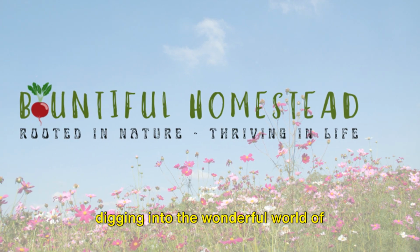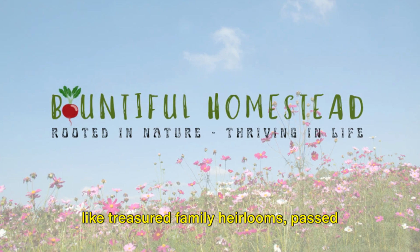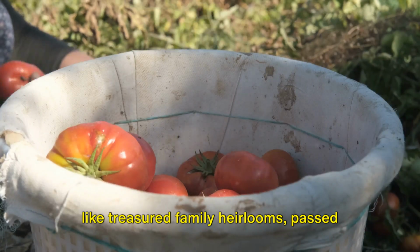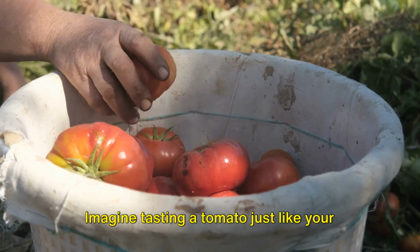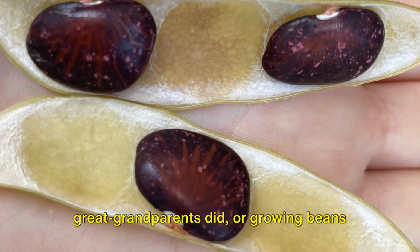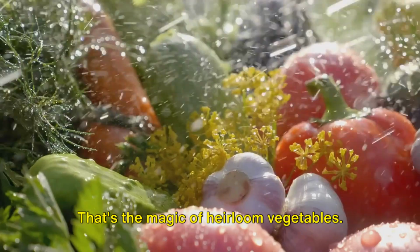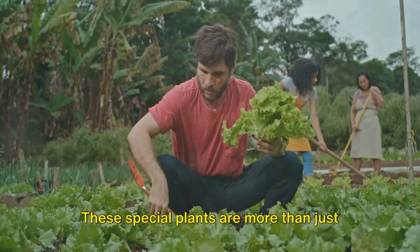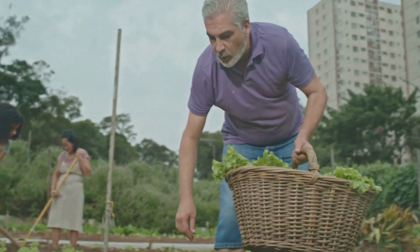Today, we're digging into the wonderful world of heirloom vegetables. These aren't just any veggies, they're like treasured family heirlooms, passed down through generations, bursting with flavors and stories from the past. Imagine tasting a tomato just like your great-grandparents did, or growing beans that have been in someone's family for over 100 years. That's the magic of heirloom vegetables. These special plants are more than just food, they're a connection to our history.